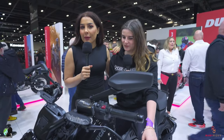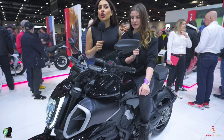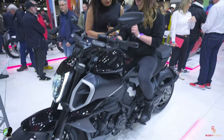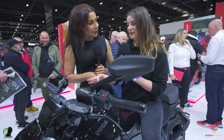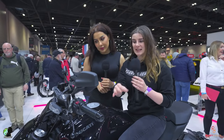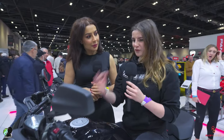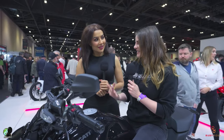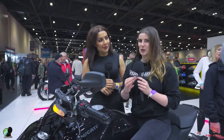Along the hall, we've come across the beautiful new Diavel V4. Kate, what are your thoughts on this bike? So I'm really excited to see the V4 Gran Turismo engine in this bike. It was previously a 1260 L-shaped twin. We've got V4 rawness. I'm so excited to get on it and see how it compares, and I just think it's going to be an absolute brute.